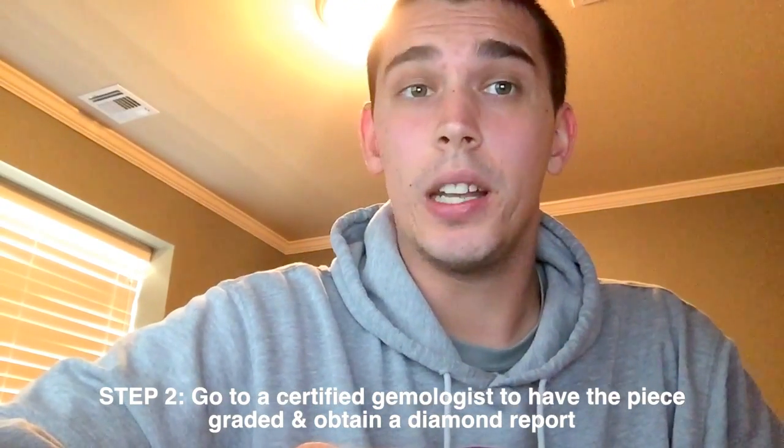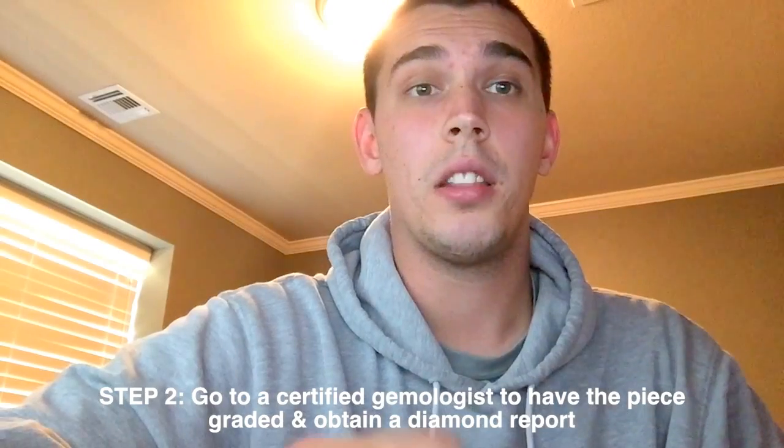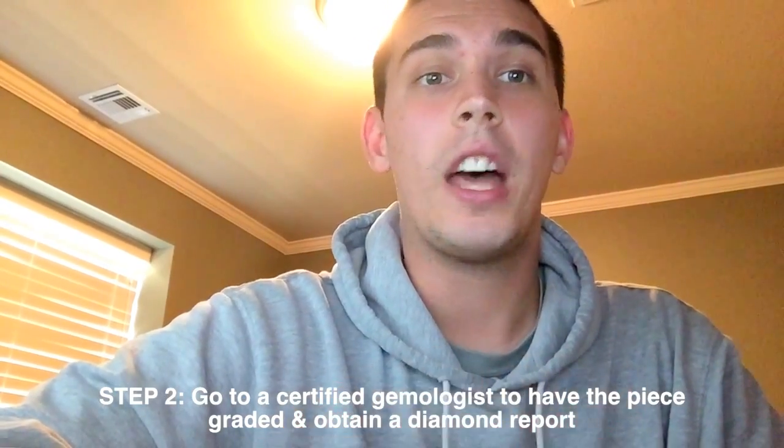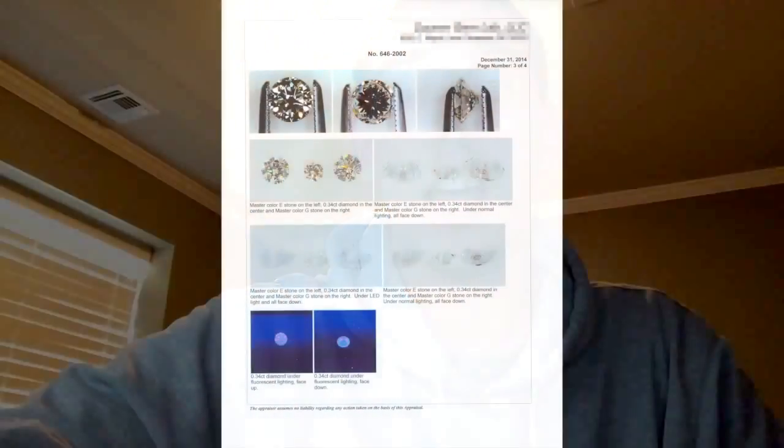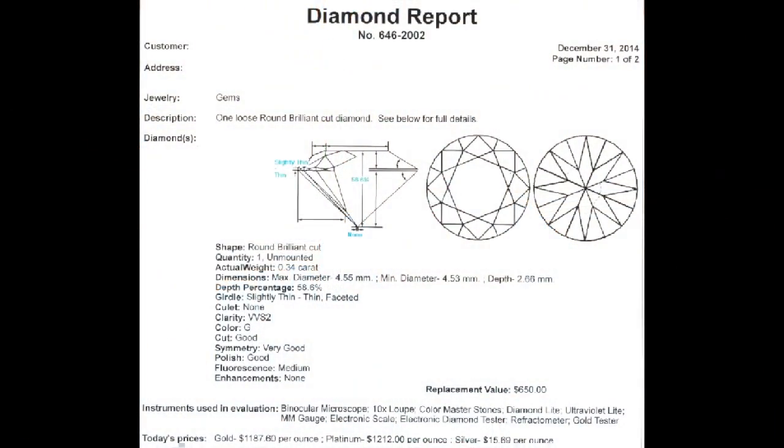After it gets graded, they'll examine it, and they'll determine the color, cut, clarity, all that about the diamond. They'll do a map out of the diamond, all of that, and they'll send you a detailed report, and it'll tell you exactly what that diamond should be graded. And in my case, it came back that the color was actually a G color, which is 2 color differences than the original E color that they specified.